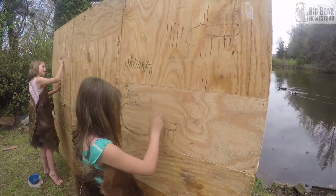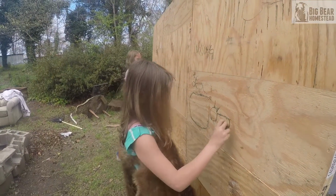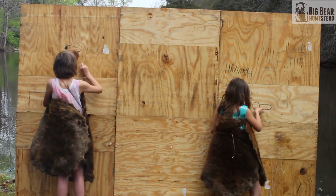And so what they would do is they would draw these drawings on the cave walls to let other people know where certain things were. So if there was a water source, or if there was animals that were able to be hunted for food, they would draw these on the walls as an early form of communication.